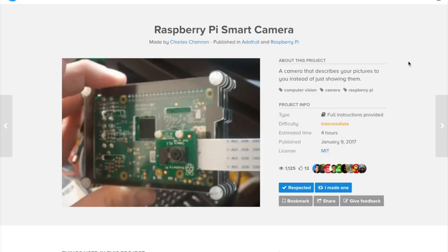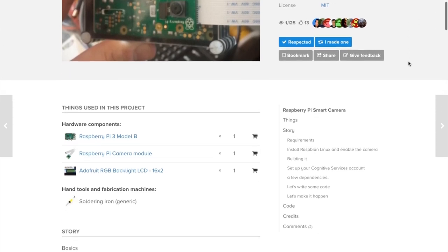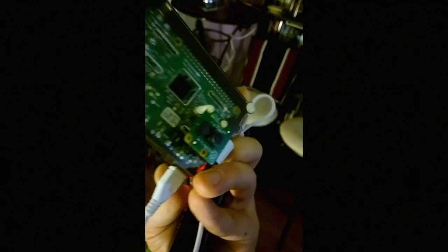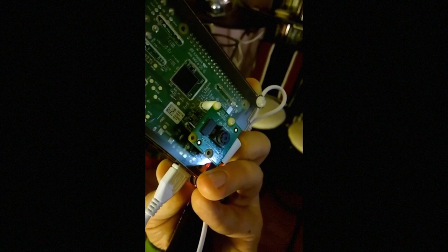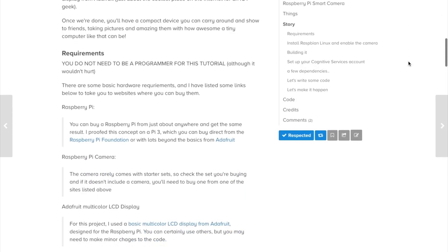And if you know my taste in projects, you also appreciate that what I really love about this is how affordable and realistically achievable it is. The hardware can be had for under $100. It's just a Pi 3, a Pi camera module, a two-line LCD from Adafruit, and a generic USB battery pack. The software is easy to set up, and there's a thorough, approachable write-up on Hackster.io.